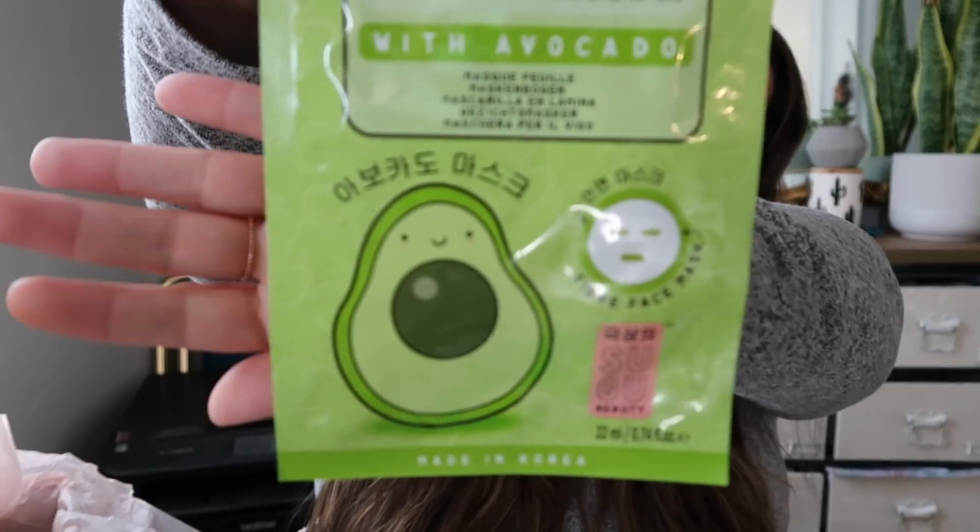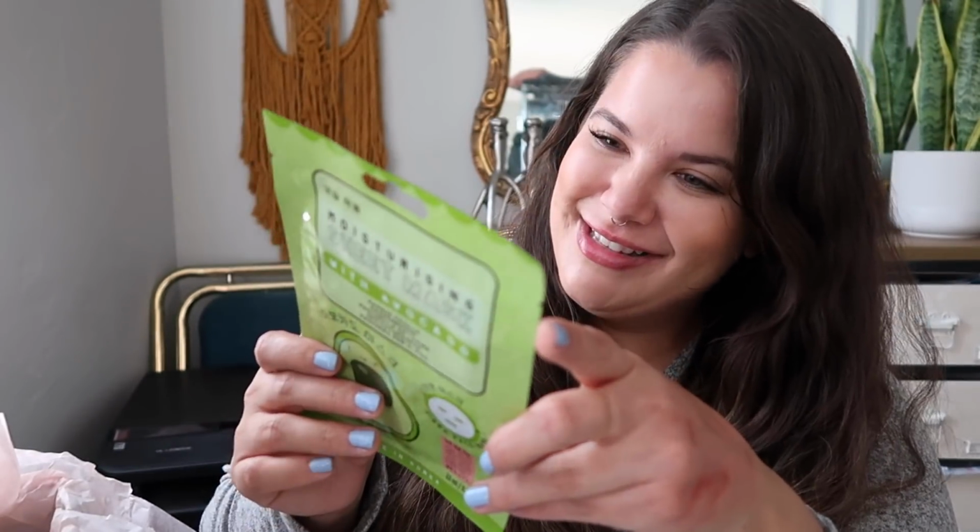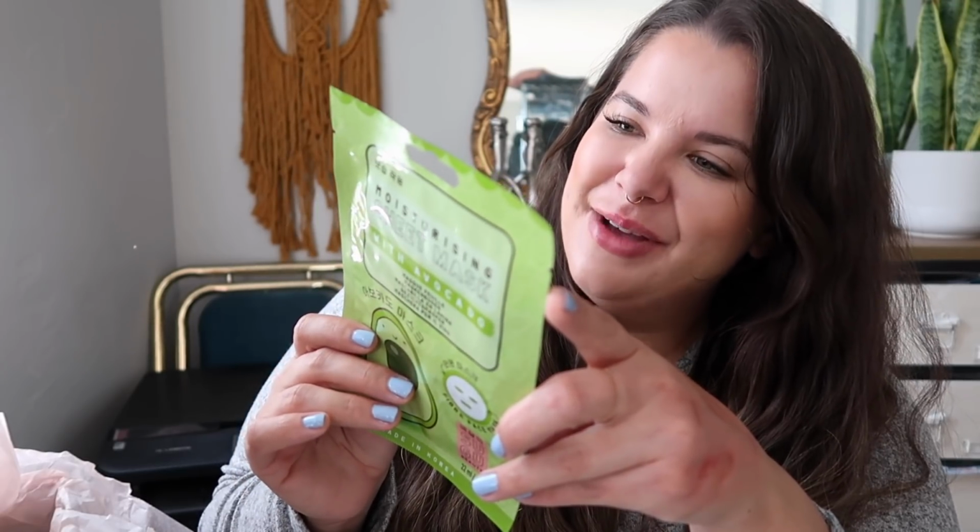Look at this little dude. Look at that precious baby. We're shaped alike. And so this is K-Beauty. It's Korean Beauty. Very excited to try this. Looks like it's about a 20-minute treatment as well.